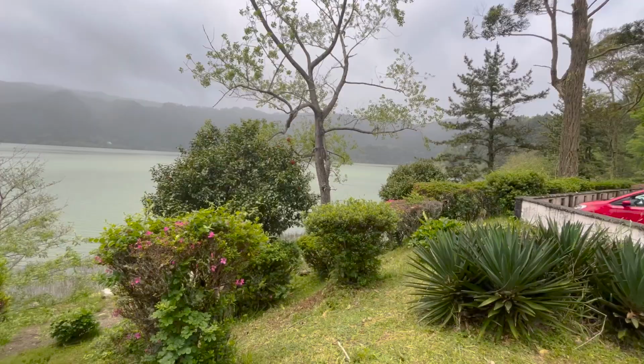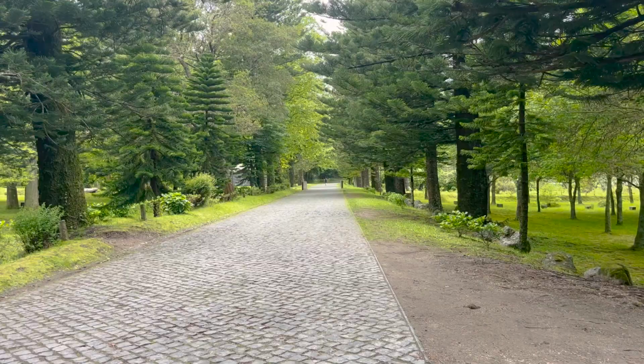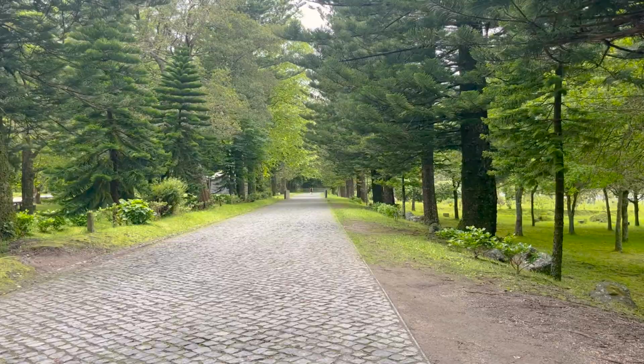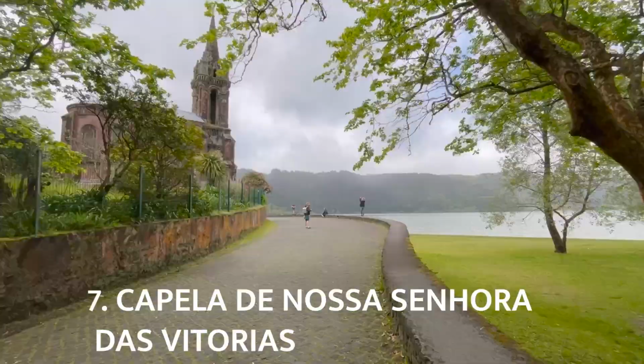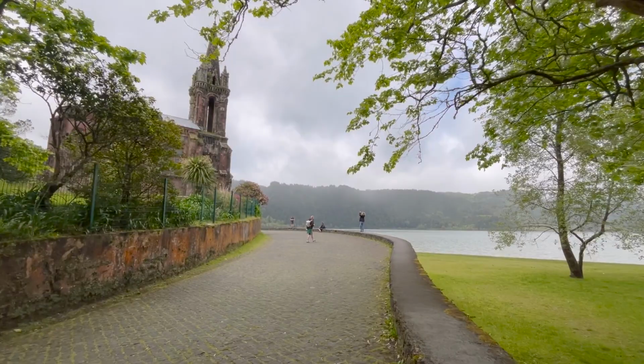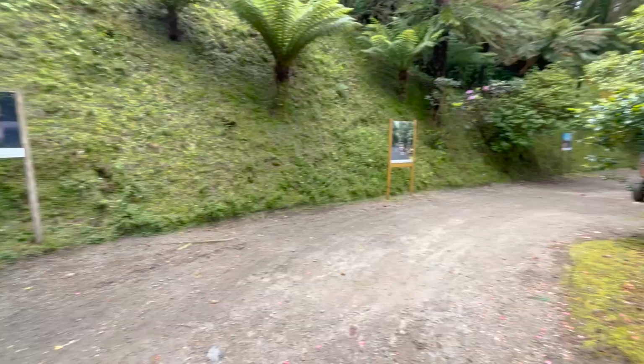At only 10 minutes drive from the town of Furnas, you will find Furnas Lake, packed with so many sites to explore and things to do. Here we are at the entrance of the Capela de Nossa Senhora das Vitórias in the Mata Jardim José do Canto.